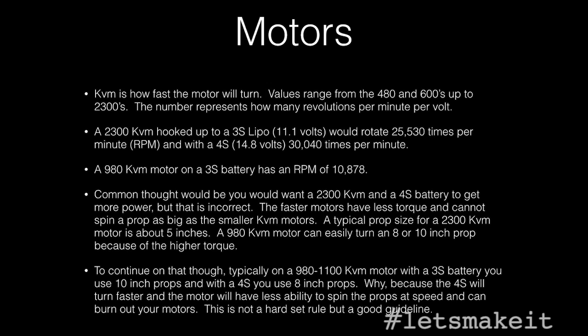But I want to continue on that thought a little bit, because here's something else that seems kind of counterintuitive when you think about it. On a 980 to 1100 kV motor, you probably typically see a 3S battery, and it's using a 10-inch prop. You can put 8-inch props on there, but 10 inches works well as well. But with a 4S, you don't want to use a 10-inch prop. You want to use an 8-inch prop. And it's because the 4S will turn faster, and the motor will have less ability to spin the props at the same speed that they're trying to run at, which basically can burn out your motor.